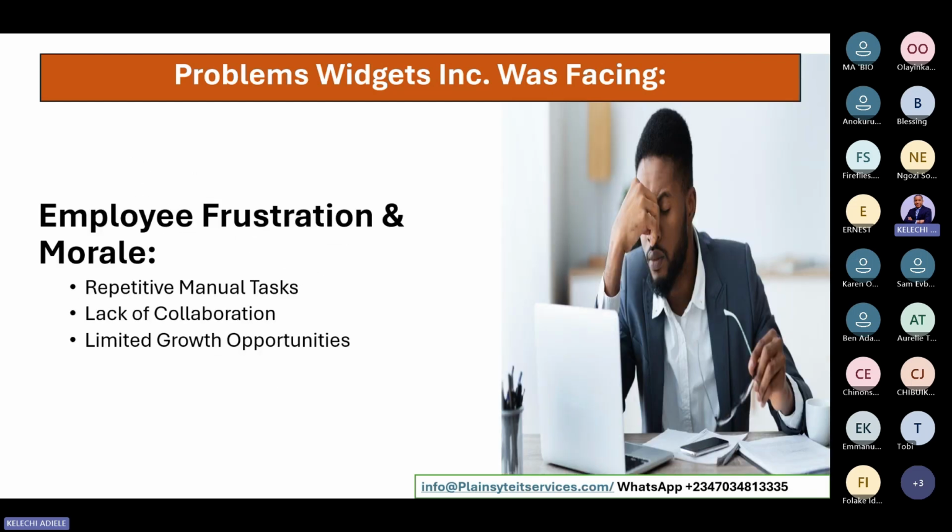We also had employee frustration and morale. Because repetitive tasks were manual, it was crazy, because employees spent a significant amount of time on tedious and repetitive tasks. So it was very difficult for them. It was a frustration for them.